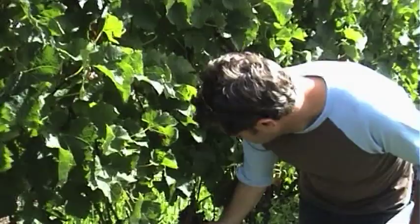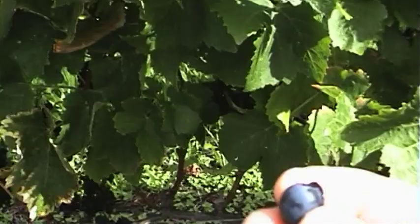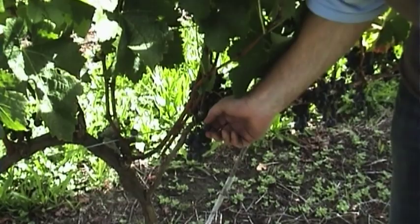So that's bird peck. The bird just pecks into the berry and takes the seed and leaves it all open. So a few things can happen: disease can move into the site, or wasps will come and get into it. We spend a lot of money netting and protecting, because birds are basically the enemy of the vineyard grape grower.